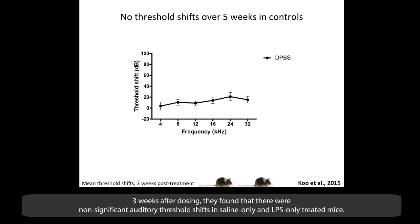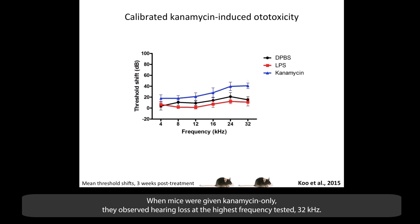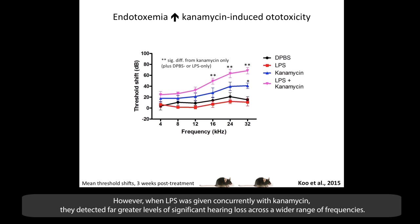3 weeks after dosing, they found that there were non-significant auditory threshold shifts in saline-only and LPS-only treated mice. When mice were given kanamycin only, they observed hearing loss at the highest frequency tested, 32 kHz. However, when LPS was given concurrently with kanamycin, they detected far greater levels of significant hearing loss across a wider range of frequencies.